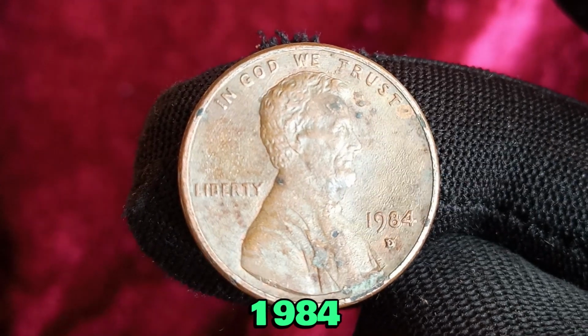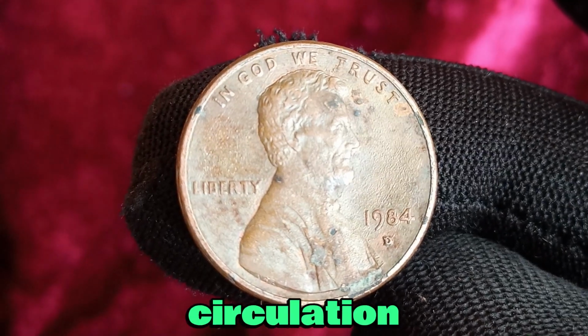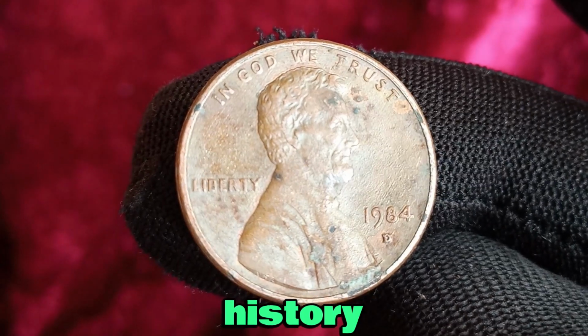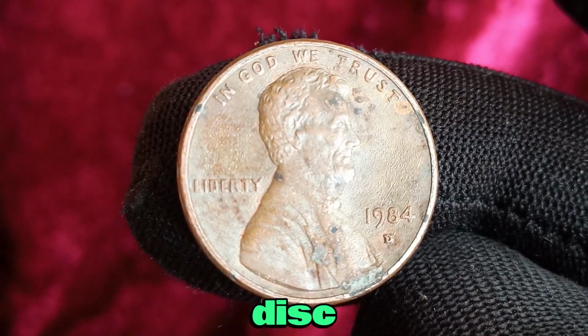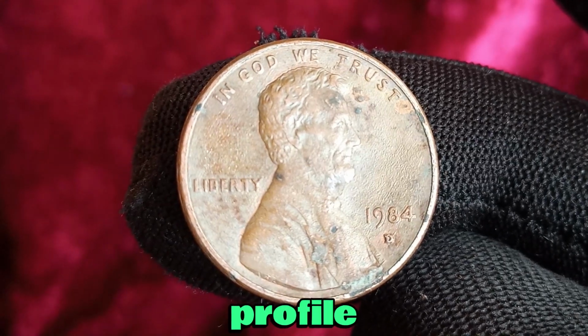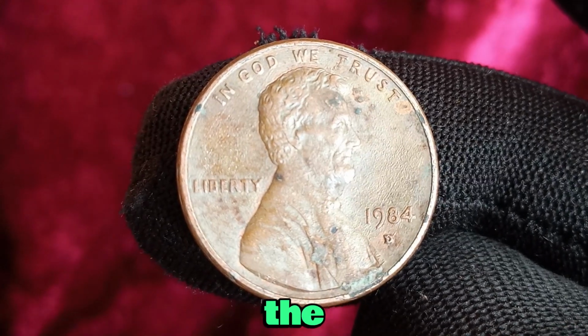The 1984 D Lincoln cent is part of the beloved Lincoln penny series that has been in circulation since 1909. That's over a century of American history, stamped on a tiny copper disc. The obverse, or head side, features the iconic profile of President Abraham Lincoln, a design by Victor David Brenner that has stood the test of time.